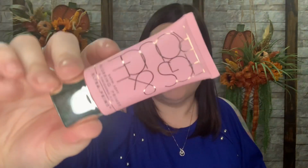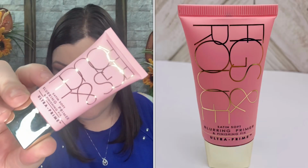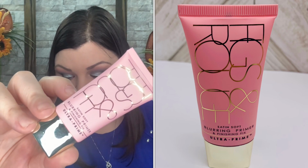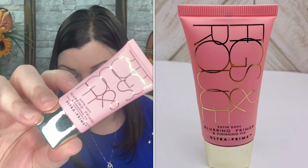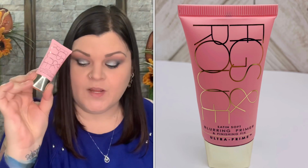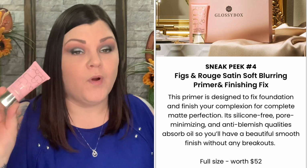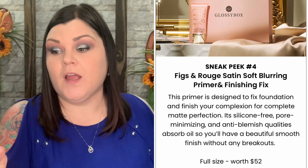So next up, we have this product right here, and it is a full size. It says Fig and Rogue Satin Soft Blurring Primer and Finishing Fix. This primer is designed to fix foundation and finish your complexion for complete matte perfection. It's silicone-free, pore minimizing, and has anti-blemish qualities that absorb oil, so you'll have a beautiful, smooth finish without any breakouts. And this is valued for $52. So this is way more than the entire box in one product by itself. Full size, $52, and you have a blurring primer.